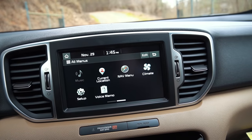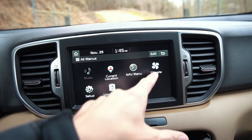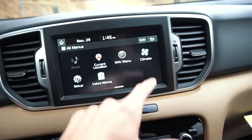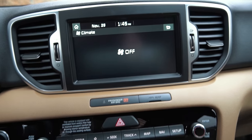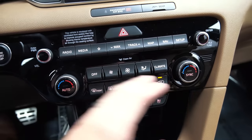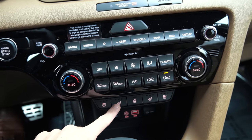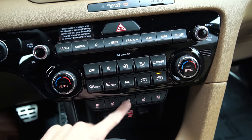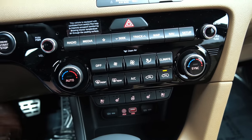And if I swipe over, I have the navigation menu, and I can jump over to climate. And you'll notice you can hit climate there or down here on your little toggle. But if I hit it up here, just to show you how the touchscreen works, says off. And then you control all your dual climate features here. You have three different levels of ventilated seats here and heated seats here, along with the heated steering wheel on this model. So on a day like today, it's kind of freezing. You get your hands and seat nice and toasty.